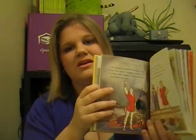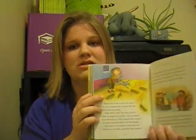So my kids love these. They love the illustrated as well. They just love being able to read a story a night. This is a great read aloud.